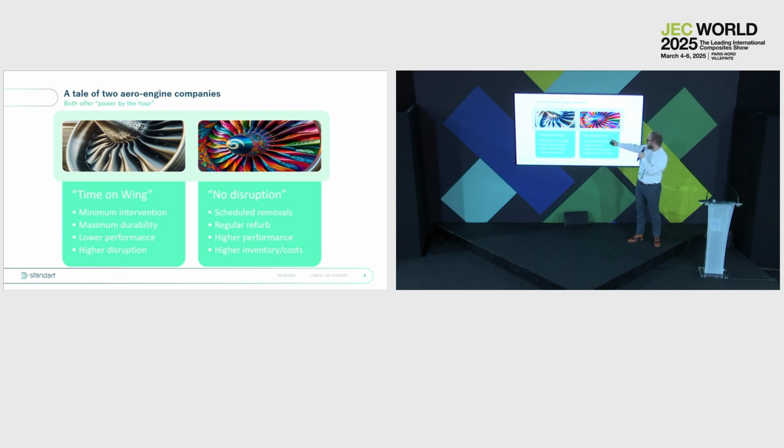The other one is really tolerating no disruption. The difference here really is that this one, they're attempting to achieve very high durability, which means when things do go wrong, they haven't expected it. And so there's some disruption in service when the unexpected does inevitably happen.